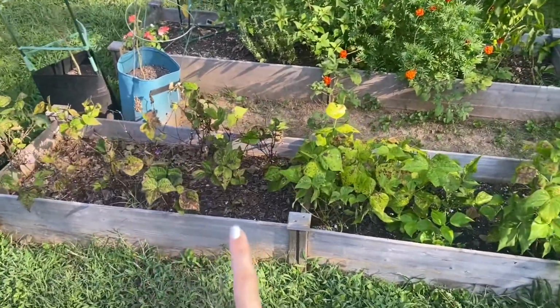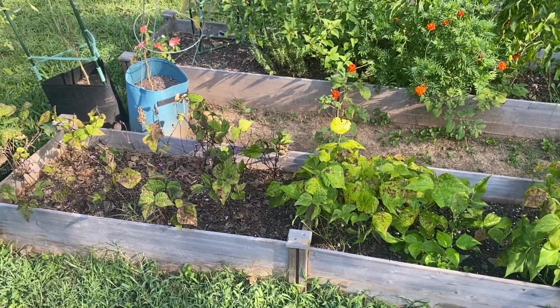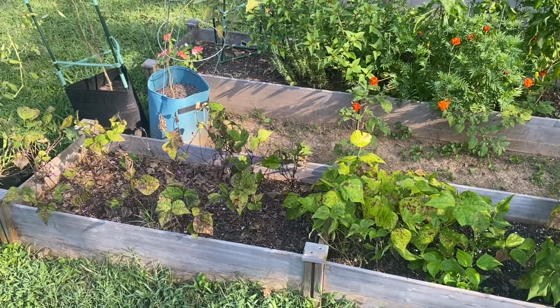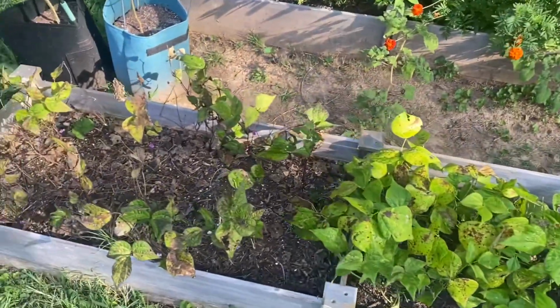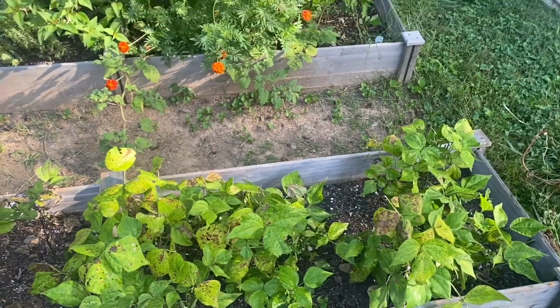So over here, I used to have onions. I picked all of the onions. They really didn't do too well. I think I got the wrong version of onions. I think you're supposed to pay attention to the full day sun onions versus the half day sun onions. I don't know what kind I bought. They didn't have a label on them, so I replaced them with beans. None of my onions grew past the size of maybe a golf ball.